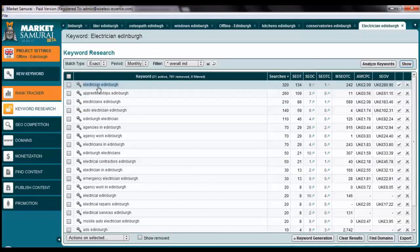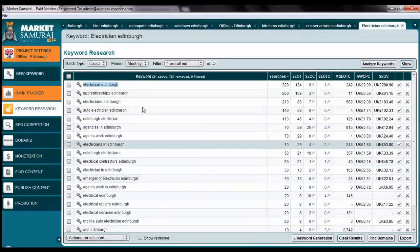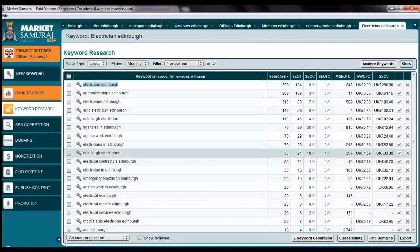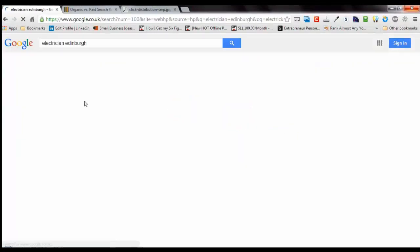So let's just take a little example. All these keywords are related to your industry, by the way, and there's probably about 1,000 people searching here just with these keywords, and I'm sure I could find more if I was to look harder, but these are some good keywords here. This is probably your best keyword in the industry, electrician Edinburgh. So let's just head on over to Google and have a look and see what we come up with here.